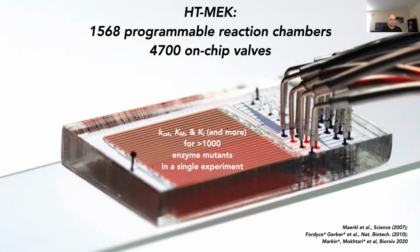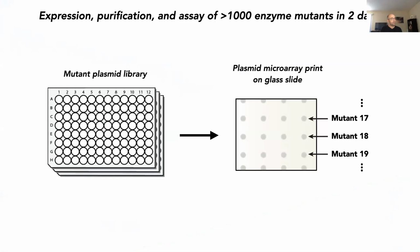So I'm going to tell you how HT-MEK works now. In the first step, we simply assemble a library of mutants, a library of mutated plasmid DNA, into a series of 96 and 384 well plates. We then print a DNA array from these plates onto a glass slide. And the important thing here is that we know the identity of each mutation in the array so that throughout our experiment, genotype and phenotype are coupled.